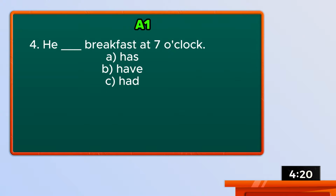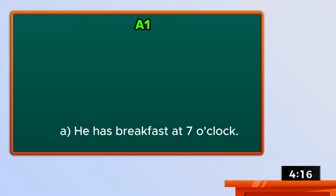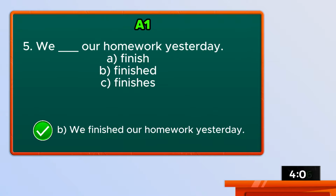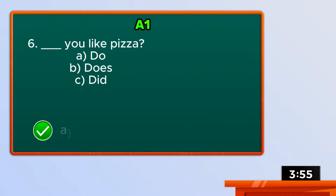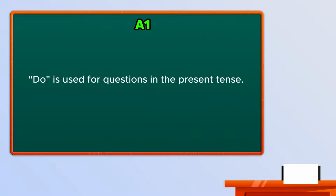You are right. The correct answer is A, he has breakfast at 7 o'clock. The correct answer is B, we finished our homework yesterday. The correct answer is A, do you like pizza? Do is used for questions in the present tense.